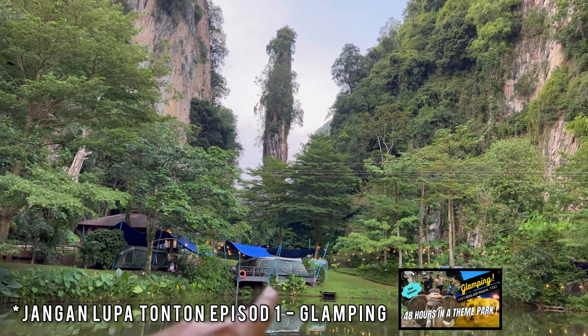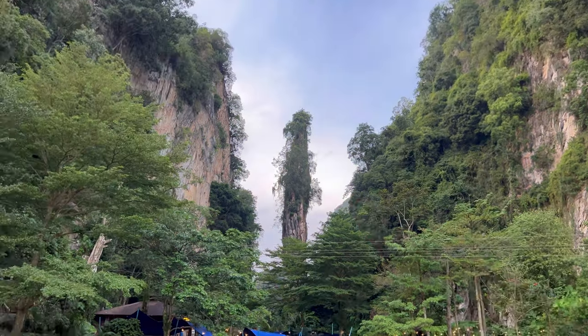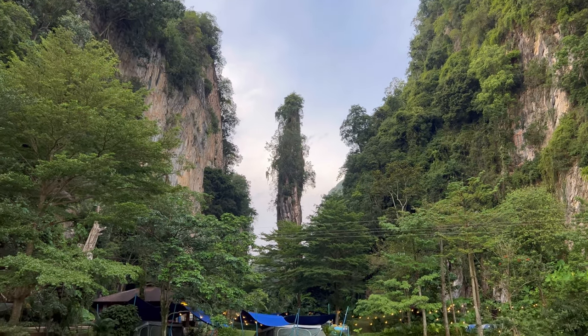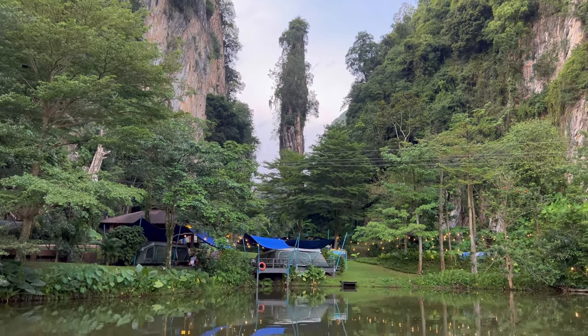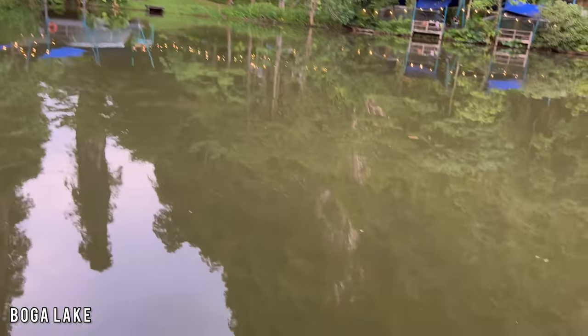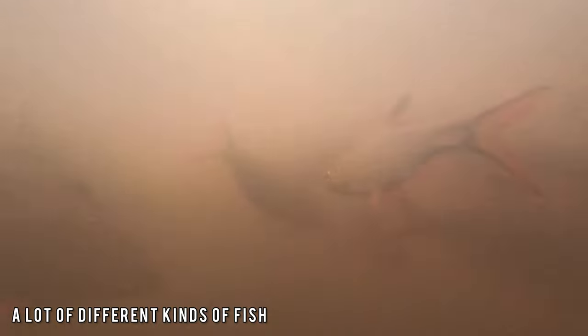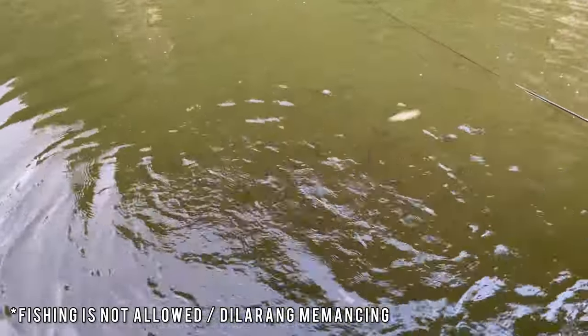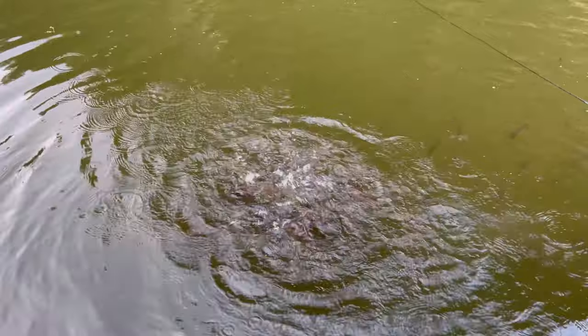Itulah kemah kami. That was our camp for the previous night. This is called the Needle of Tambun. Wow. Beautiful view. That's the centerpiece of this whole thing, yeah? And the lake. Very, very nice lake over here with lots of fish. Lots of fish. Tengok tu. Ini dia punya ekor warna merah sikit. They have red tails, right? This fish. Very, very nice.